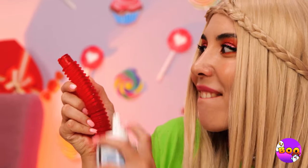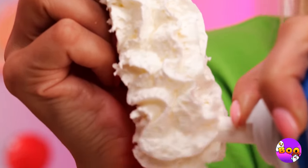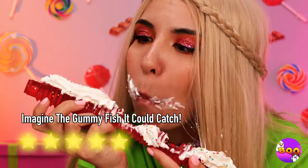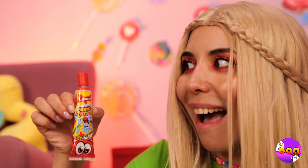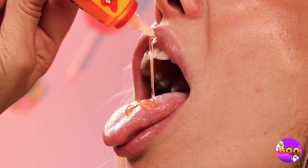Let's add some toppings, like whipped cream. Oh, it's so beautiful. You hesitate to eat it. But not that beautiful. Not all candy comes in solid form. Here are some gels. The trick is to get the stuff in your mouth.